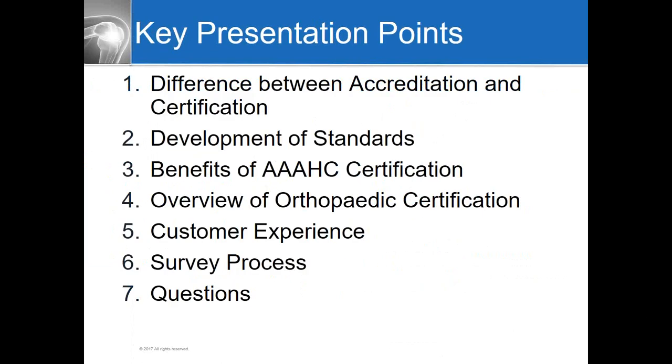If we could get the next slide, I'd like to cover some of the key presentation points. Number one, a question that I've commonly gotten asked is, what is the difference between accreditation and certification? Two, I'd like to just talk a little bit about the development of these standards and how we went around developing them slightly differently from standards that we previously had. Third, I'd like to discuss some of the benefits of this type of certification. Number four, I'd like to provide an overview of this as it applies to orthopedics, which is this product. And then Troy will take it from there, as he has been firsthand associated with not only developing standards, but also customer experience, the survey process, and then we'll open it up to questions.